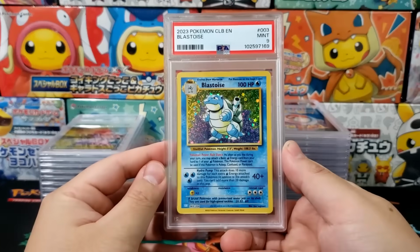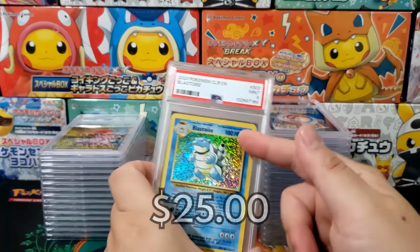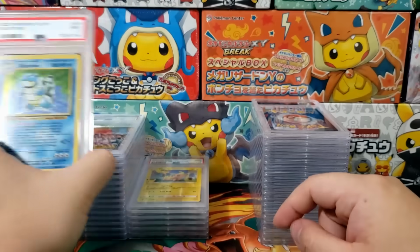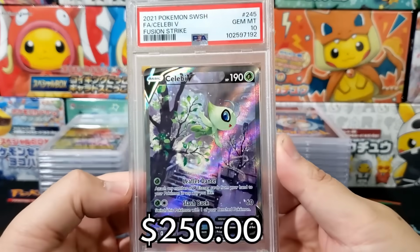Oh no, we got ourselves the Blastoise from the classic collection in a PSA 9. That is not good. I was really hoping to get the complete set in a PSA 10, but it looks like we ran dry with the Blastoise right there. Let's keep it going. Oh, there's a gorgeous one.